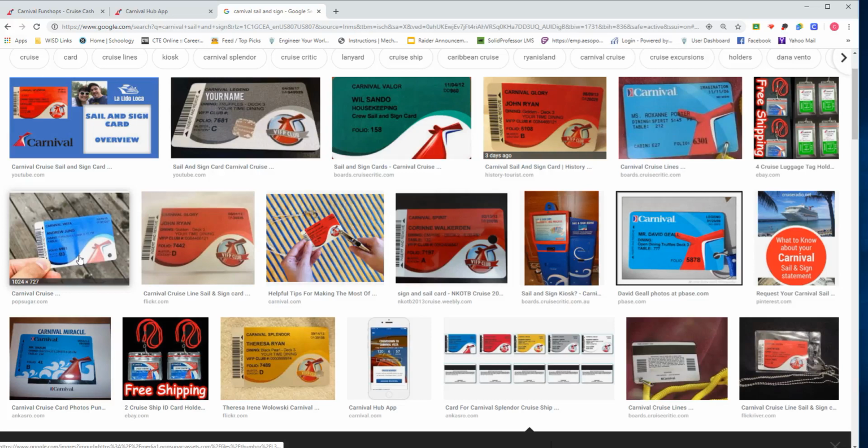This Sail and Sign card is basically everything you need. So this is what you pay for things with. If you go up and you order a Coke, or you need towels, or you need anything, they're going to ask to see your Sail and Sign card. I wear this on a lanyard. Most everyone wears lanyards, just because not everybody has pockets all the time. So you get a good lanyard before you get on board.